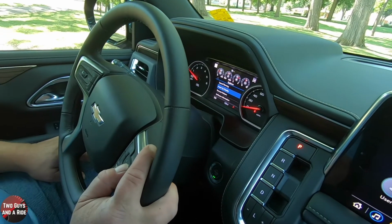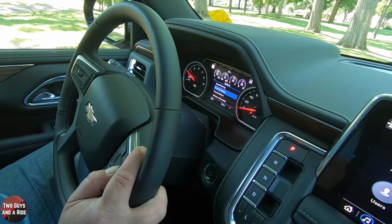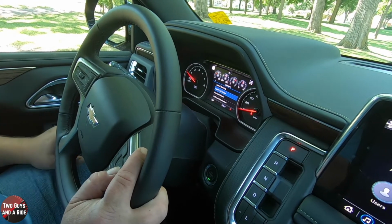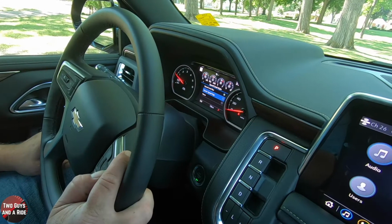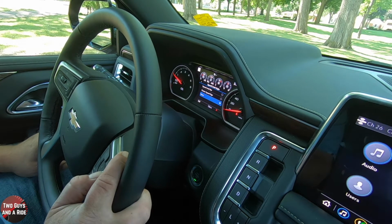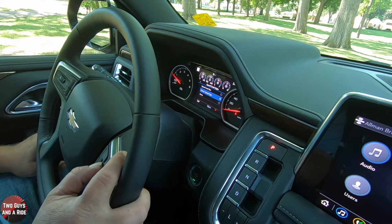Head-up display. That does have a 15-inch head-up display, which is really nice. It's so hard to show it to you, so hopefully I'll be able to overlay some pictures here. But if I go up here, you can see a speed limit style. Do you want a classic speed sign? Do you want a speed limit bar? Or do you want none? Okay, so we're going to leave the classic speed limit sign there.